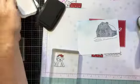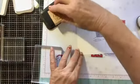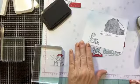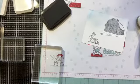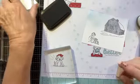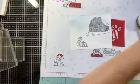Maybe I will put her in first. Okay, and then I'll know where to put my tree a little bit better. Okay, so now she's in there. And our sheltering tree.